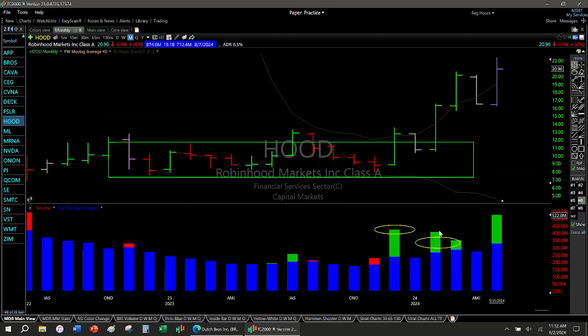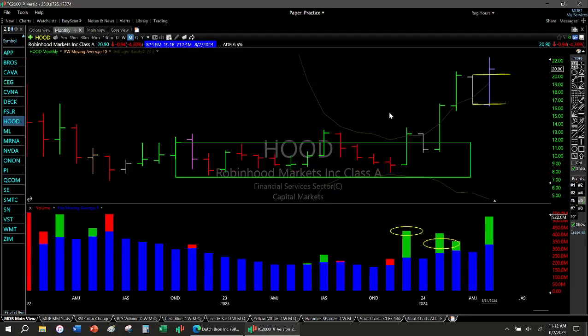Hood, yeah, look at that. There's the breakout. And there's that inside month. And look how it's resolved. But, oof, it traded tough. Not an easy one. Because look at that. It was down here for a smidge. But it's looking bullish now.